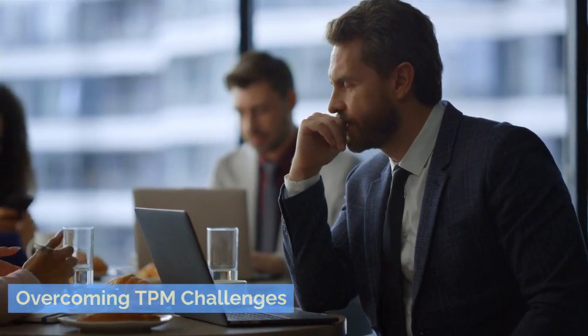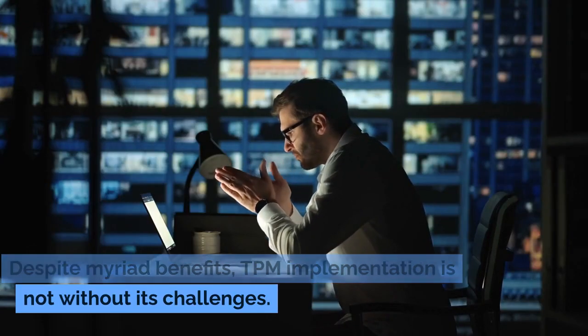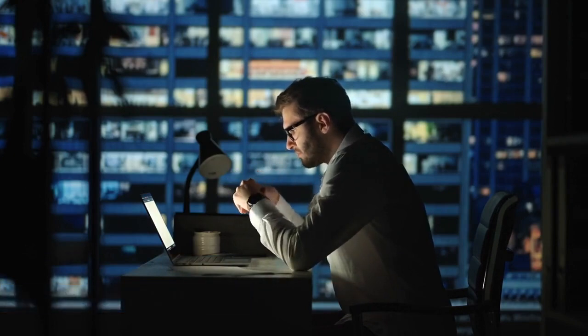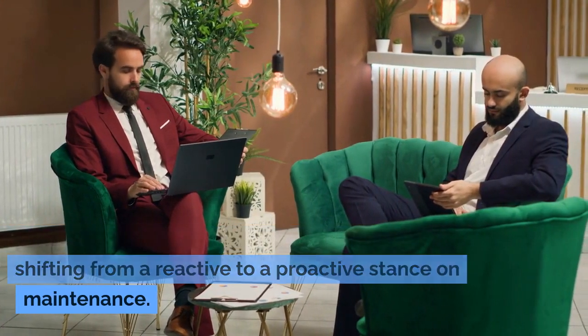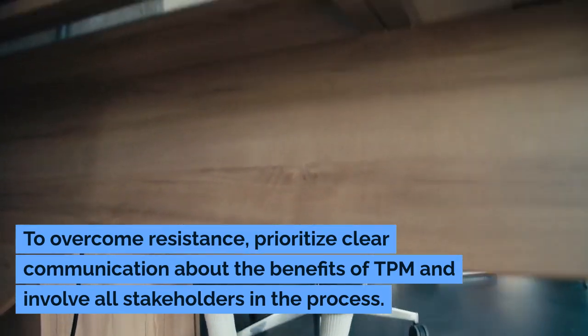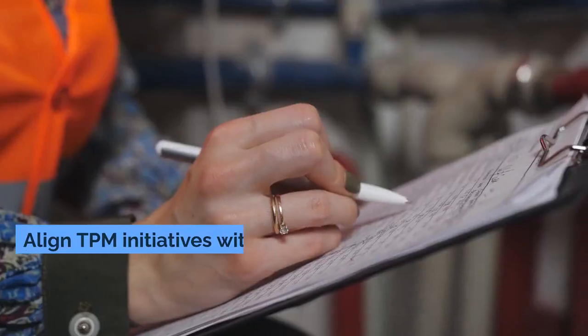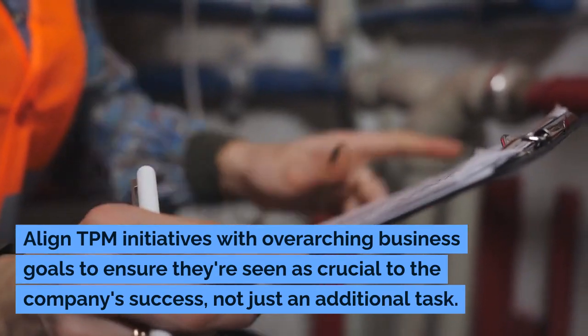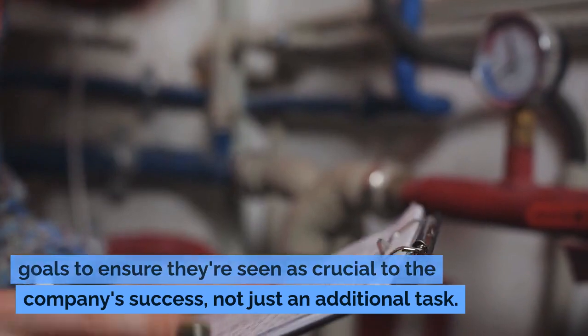Overcoming TPM challenges. Despite myriad benefits, TPM implementation is not without its challenges. Key among them is driving cultural change, shifting from a reactive to a proactive stance on maintenance. To overcome resistance, prioritize clear communication about the benefits of TPM and involve all stakeholders in the process. Align TPM initiatives with overarching business goals to ensure they're seen as crucial to the company's success, not just an additional task.